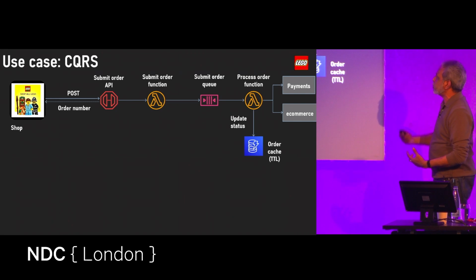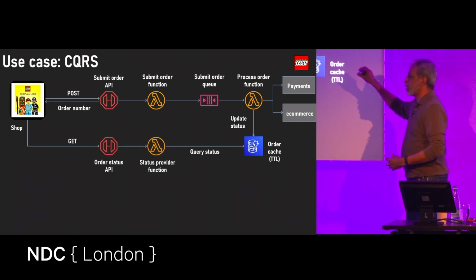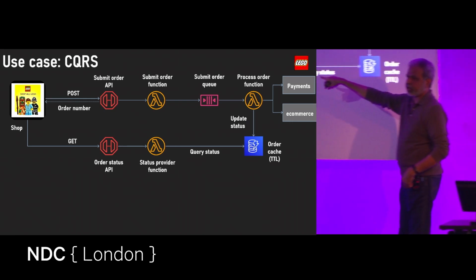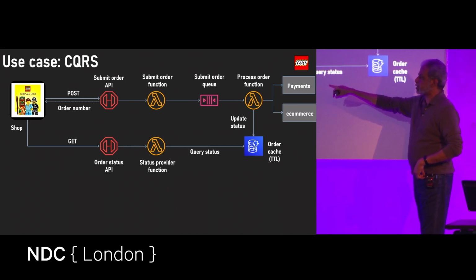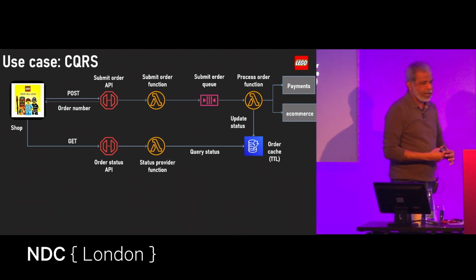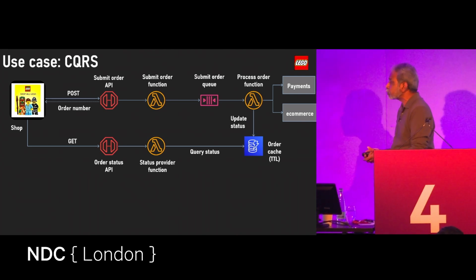And then what happens is behind the scenes, there is a cache table being set up, which will keep the status of the things. So then you provide a query endpoint to get a status of where we are with the order. This is a common pattern that is in place, the CQRS, the polling pattern one.